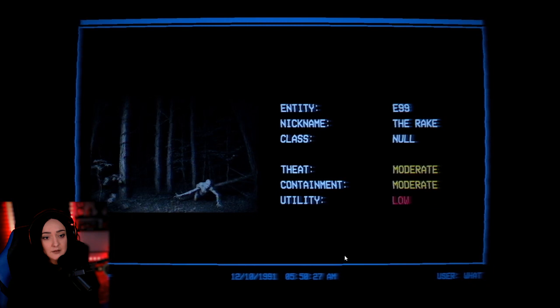Entity E-59. Nickname, The Rake. Class, Null. Threat, moderate. Containment, moderate. Utility, low. After the elimination of the Wendigo, a new creature has seemingly taken its place in the Midwest of America and Southern Canada. Humanoid in shape, the Rake has varying sized limbs but usually conforms to a white pasty appearance.